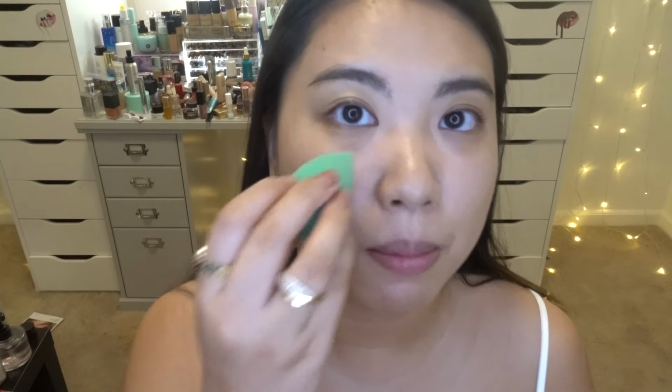And I'm in the shade 23. So here is the color. I feel like this color might be a little bit yellow right now.